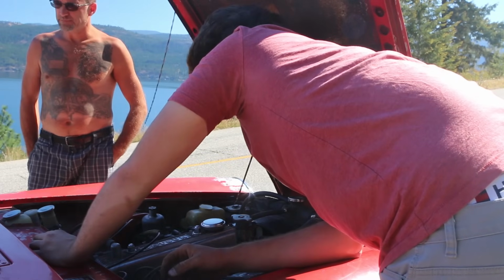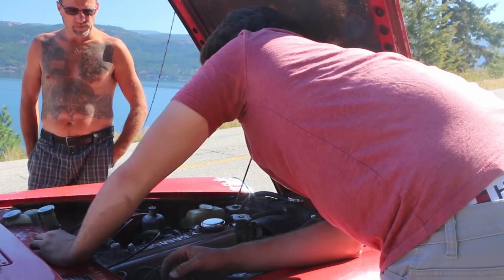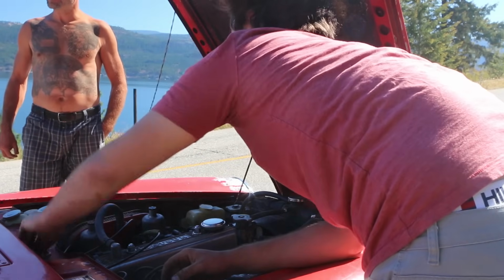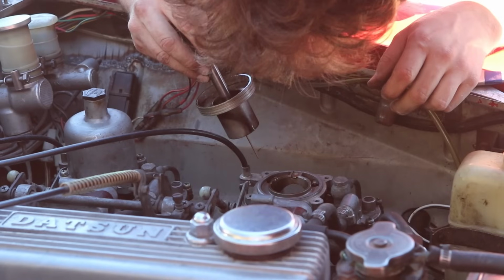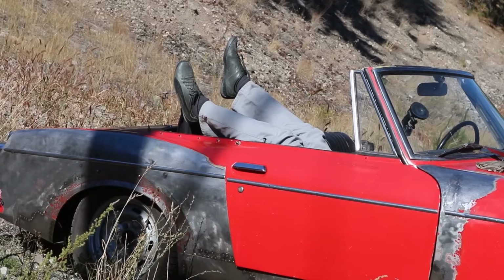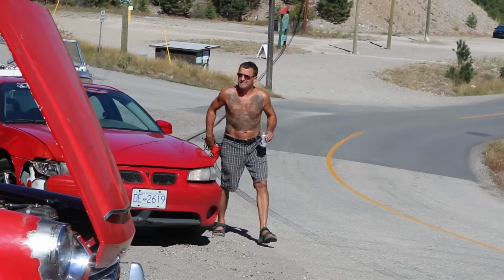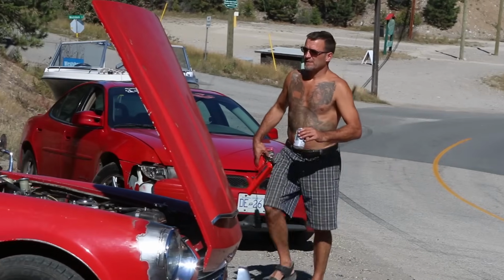He's got tattoos, he's suntanned. He even invited us onto his boat to go water skiing for the day. He was all like, hey guys, and he's gonna help us work on this car. What style is this? The Datsun. Oh, the Datsun, classic. Kelly, I might take you up on that beer. Alex was driving, but I happily took the beer. He was so nice, he actually went all the way back to his house to go get us a timing light. Kelly, if you're out there, you are a total bro.